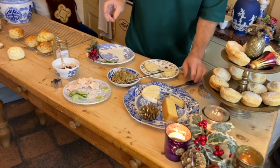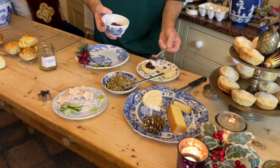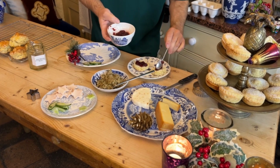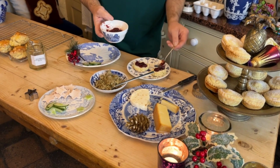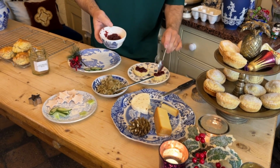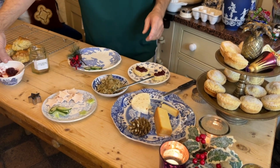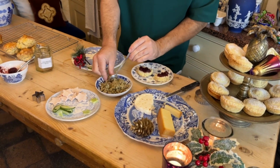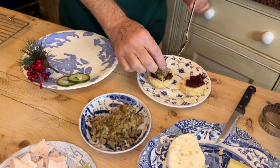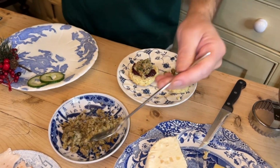Okay, so now for the turkey cranberry and stuffing. So some lovely, delicious homemade cranberry sauce on there. Be generous with your cranberry sauce because it is nice, especially if you like cranberry sauce. Okay, and then some gorgeous homemade stuffing, which you can see is just out of the oven because the steam is still coming from it. Pop your little bit on there.